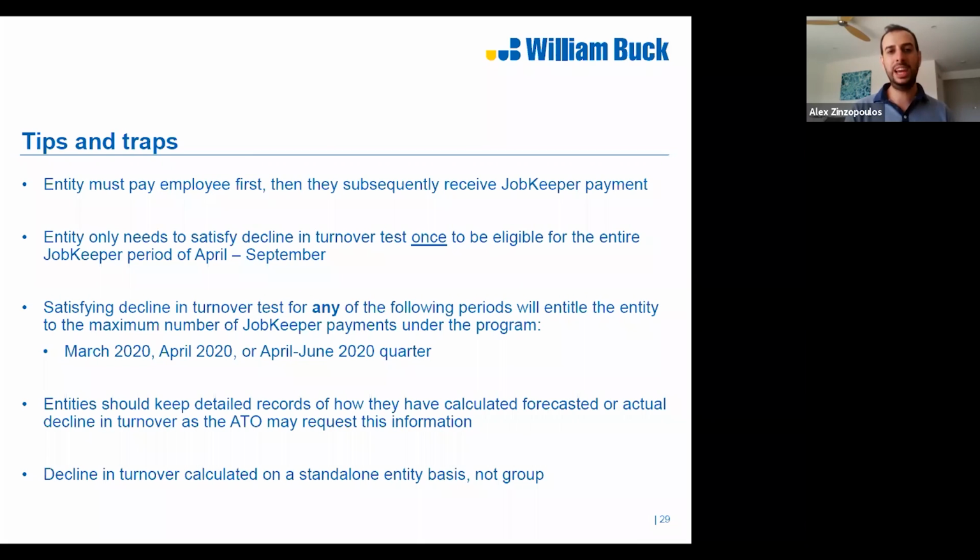So we've listed there which are the relevant test periods. March 2020 is actually a relevant test period. Even though the JobKeeper applies from April to September, you can look at March's turnover. So March 2020 is come and gone, you've got data for that already. If you can show that you satisfied it for the month of March, the month of April, or for the April to June quarter, that will get you in for the whole 6 months.